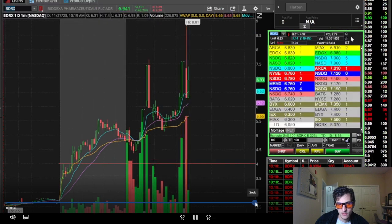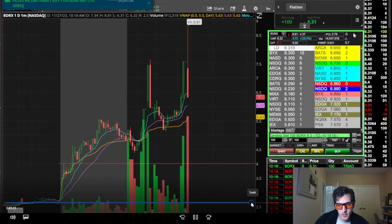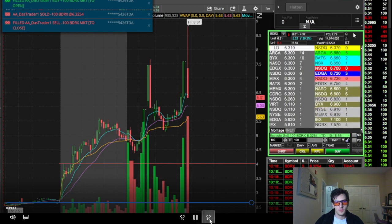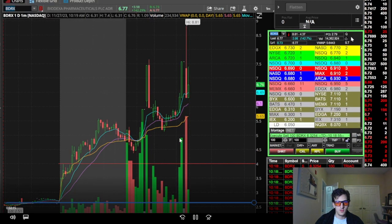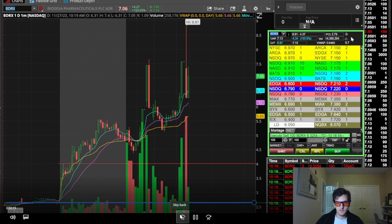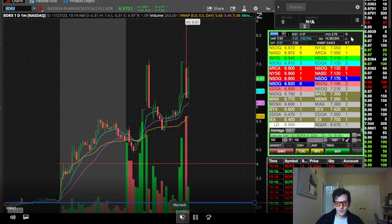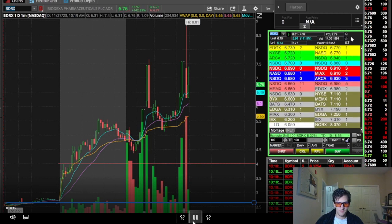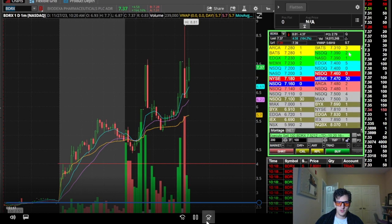And then this bounce is very crazy. Bounce from 630 all the way back up to over 7. I didn't trade that, but that would have been a good opportunity. If you're on like 1,000 shares, that's a couple hundred dollars right there. So the opportunity was there.